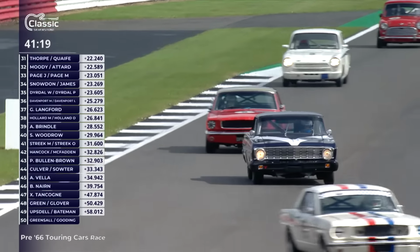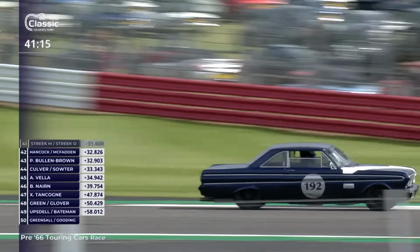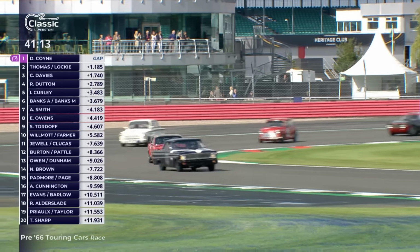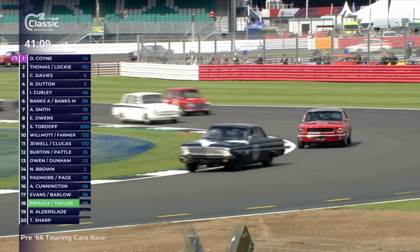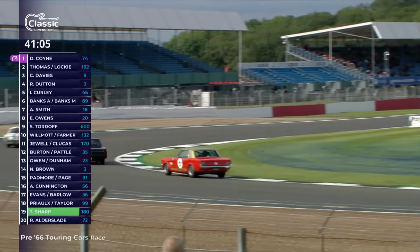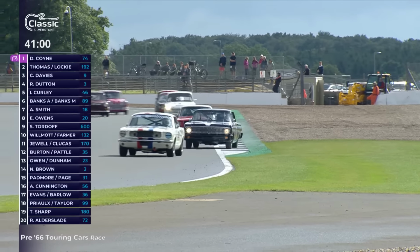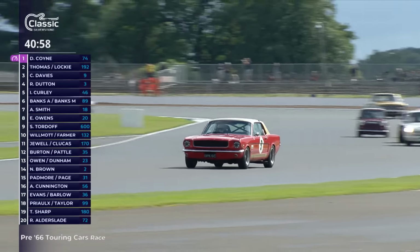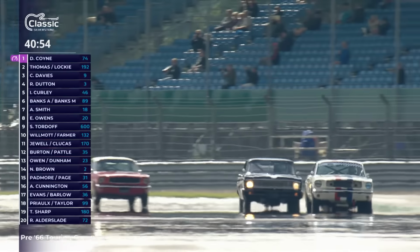This is working well, but he's going to come under threat from Julian Thomas. So it's the American cars that are dominating the scene at the moment. The Lotus Cortina next up with Richard Dutton in fourth, and Ian Curley's moved up well in his Mini now. It was a disappointing time. He went out early in the Classic Mini race earlier, so he'll be wanting to make up for that. He is very much a front runner in a Mini, and he's part of the group that are chasing down Richard Dutton right now. And it's a great leveler, isn't it?